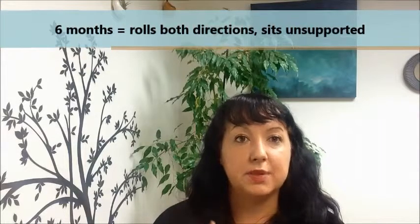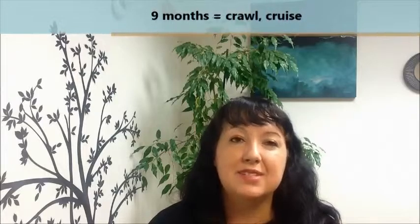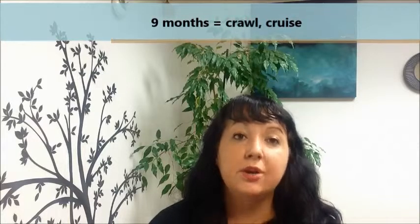Also at 6 months, we're expecting them to be able to sit up by themselves. At 9 months, we're expecting them to be able to crawl. Not all babies crawl. They may start cruising at this point too. Cruising is when a child is standing up and is able to walk holding on to furniture, so with the assistance of furniture. That's called cruising.